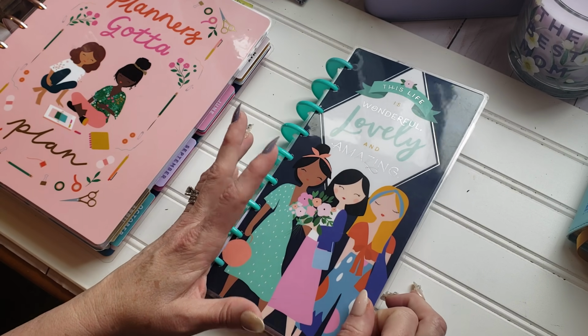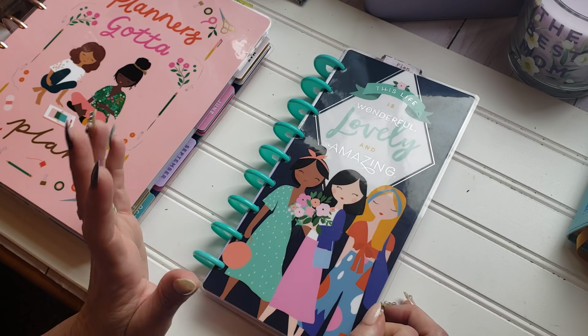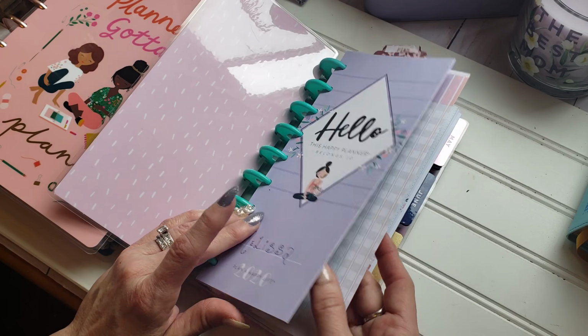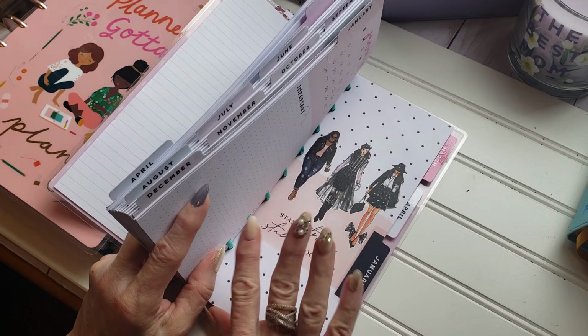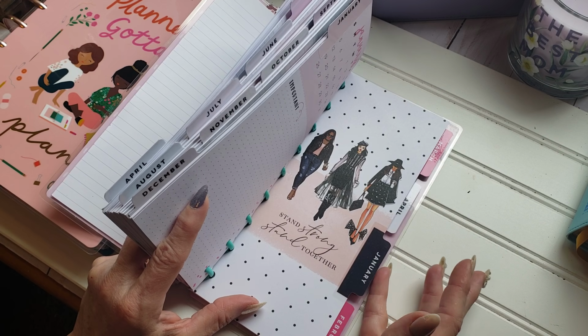I love the Squad Goals girls. They're my favorite. They're so pretty. The flowers they use, the colors they use. And it goes through December. So I am going to use it through December and then probably will start, you know, that's why I put these in here. So this will take me all the way through June of next year.